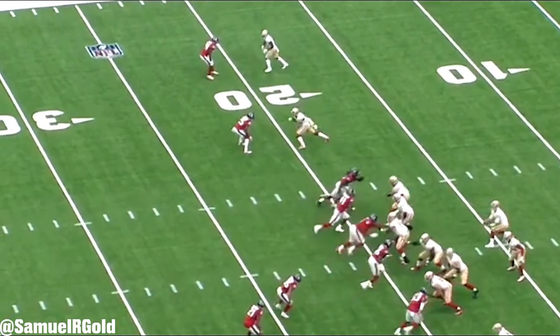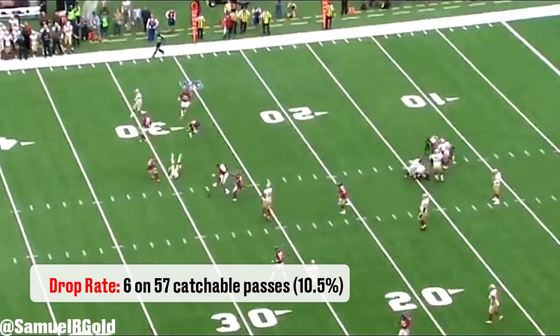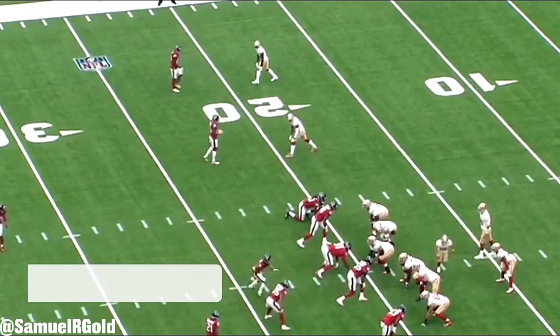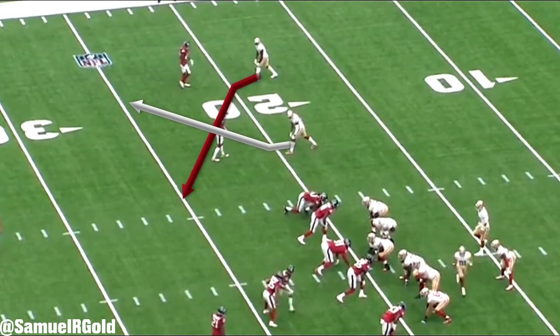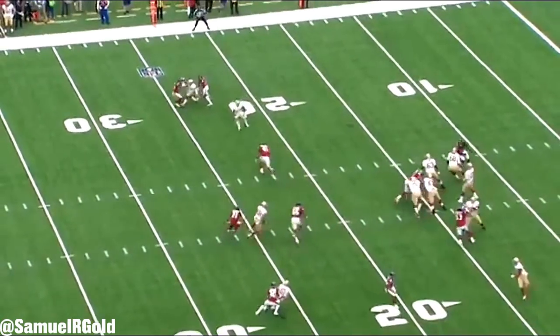Outside of his injuries, he has a history of drop passes. On just 57 catchable balls, he has 6 drops this season. A drop rate of roughly 10% is good for bottom 5 in the NFL. This is something he clearly needs to work on.